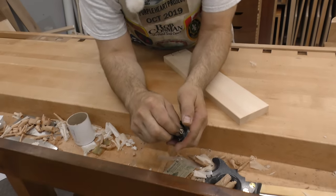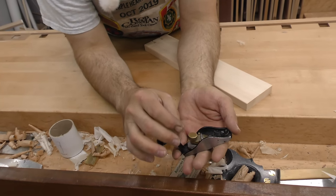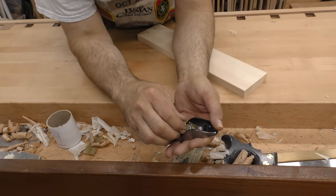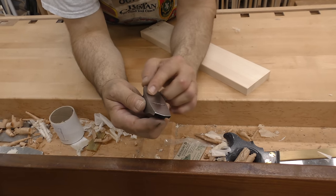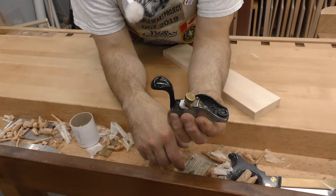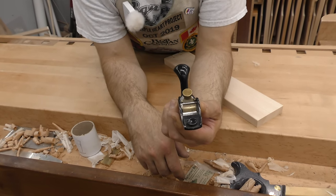It is a pain to sharpen because the blade is so small. It's also a pain to adjust because you have to get in there with a little hammer and tap one side or the other. But considering how it gets used, a sharp blade will stay sharp for a long time. So that is probably one of my more valuable gadgets.